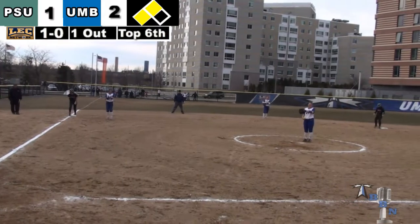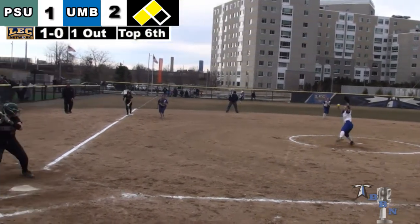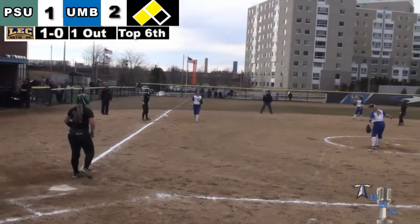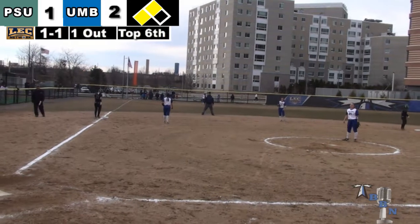So again, it comes down to the top of the 6th inning, and it is Mel Goss, who had one of the big hits last time, against Haley Catania, who throws strike 1 right there. Count goes to 1-1.